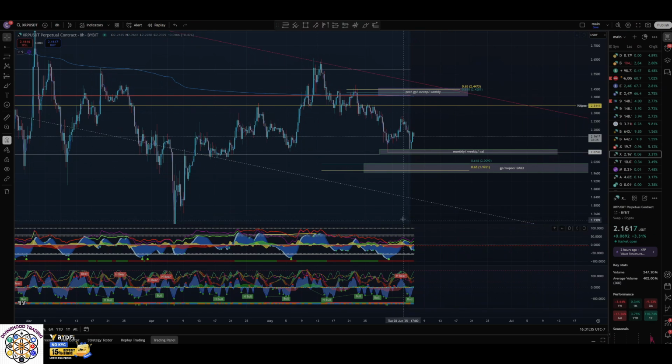We are seeing some nice 8-hour bull divs here. Lower lows on the price action, higher lows on the momentum waves, and our money flow is curving up here. Also, the bull divs on NAMI, money flow crossing into the green on NAMI.